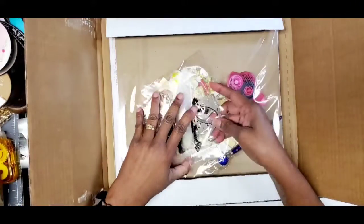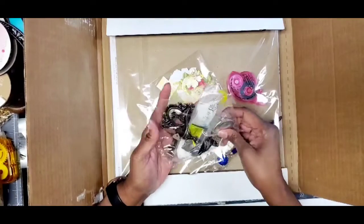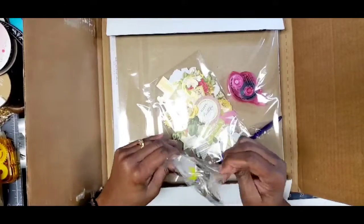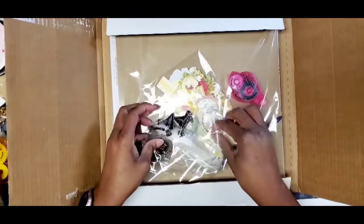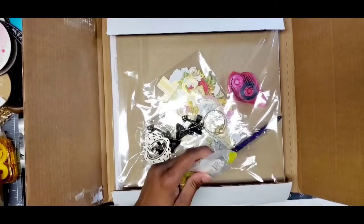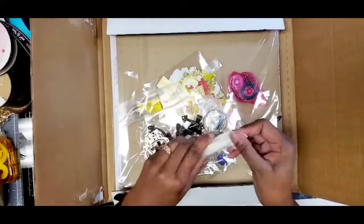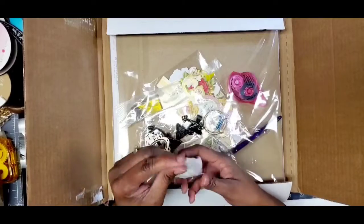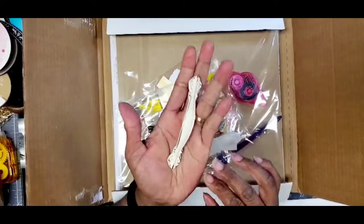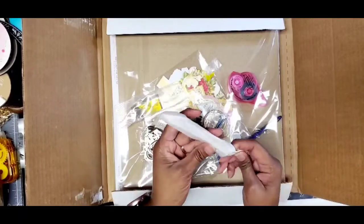Oh my gosh, what is all of this goodness? Okay, we've got lots of hardware for me to do one of her fabulous boxes or bins or something. Let's see what we got here. Ooh, let's see what this is. Love some good hardware. Okay, let's see. Oh, that is beautiful. Look at that. That needs a special project. Oh, that is so pretty.